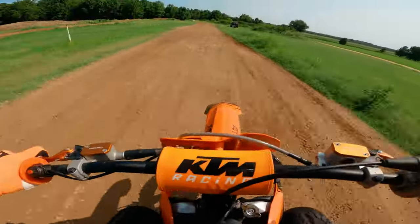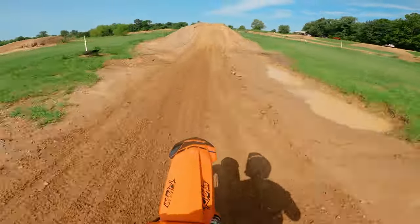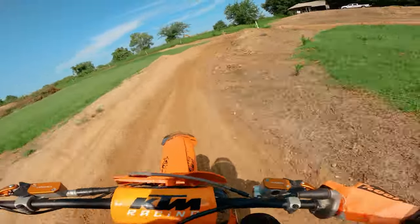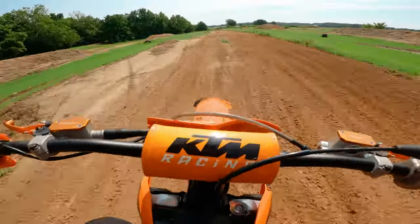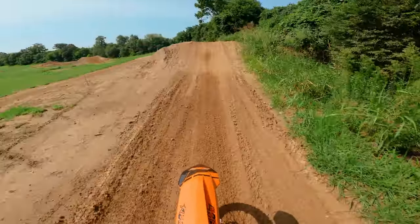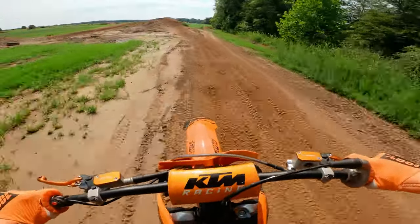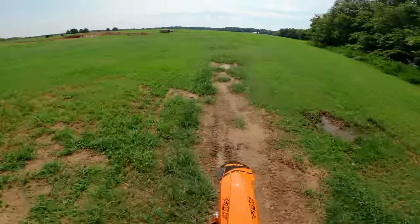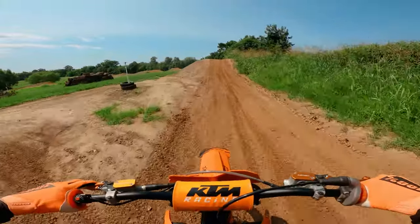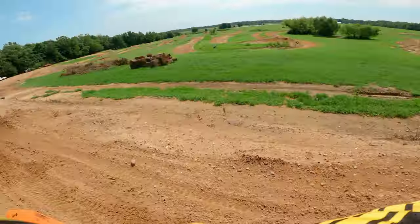So the last curve. Keep it in third here, just try to smooth cruise over this. First few laps. This track is wicked good this morning, man. All right, so Sam is doing some laps and he's getting his confidence up enough to try to hit this jump, and it looks like he's almost clearing it. This is a decent sized tabletop, maybe like 30-40 feet, something like that.